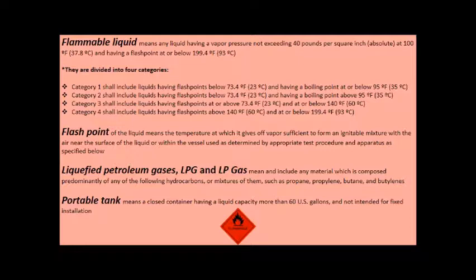Flash point of the liquid means the temperature at which it gives off vapor sufficient to form an ignitable mixture with the air near the surface of the liquid or within the vessel used as determined by appropriate test procedure and apparatus as specified below. Liquefied petroleum gases, LPG, and LP gas mean and include any material which is composed predominantly of any of the following hydrocarbons or mixtures of them, such as propane, propylene, butane, and butylenes. Portable tank means a closed container having a liquid capacity more than 60 US gallons and not intended for fixed installation.